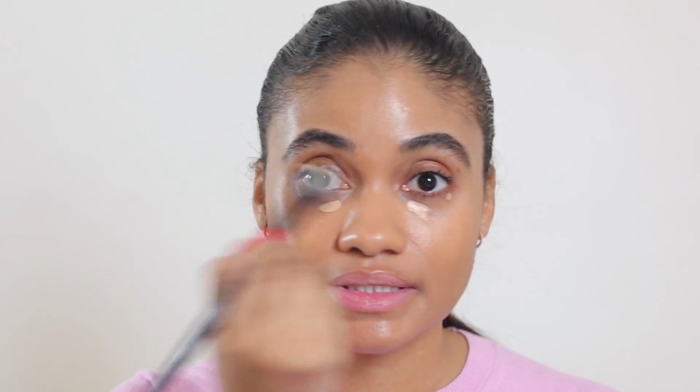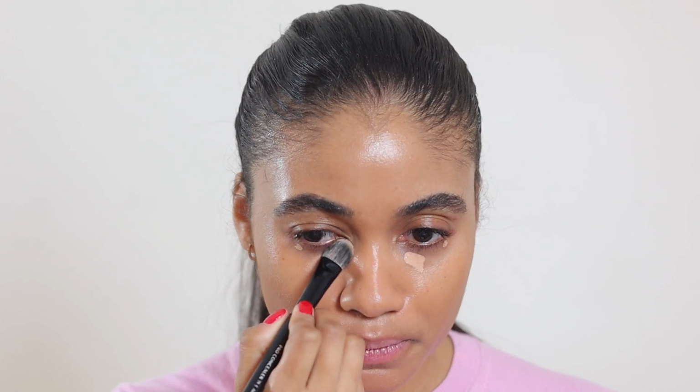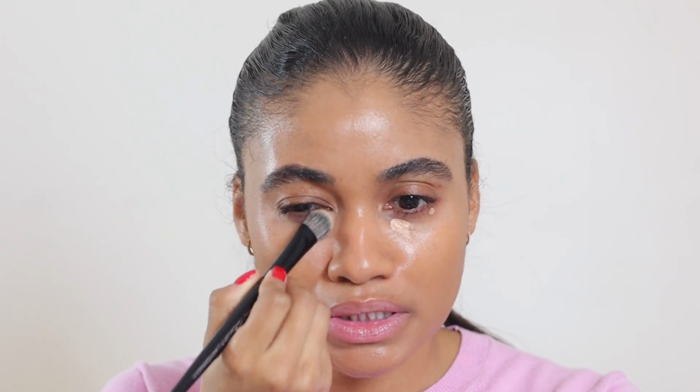Okay, I let that sit for about a minute, minute and a half. Now I'm gonna blend it out with a concealer brush. This is the Sephora 71 brush. I really like this. And I'm just going to kind of tap in the concealer to blend it out. Oh, I don't know if I said the shade that I wear in this. Oh, this is looking very bright. I wear the shade NoHo in this.